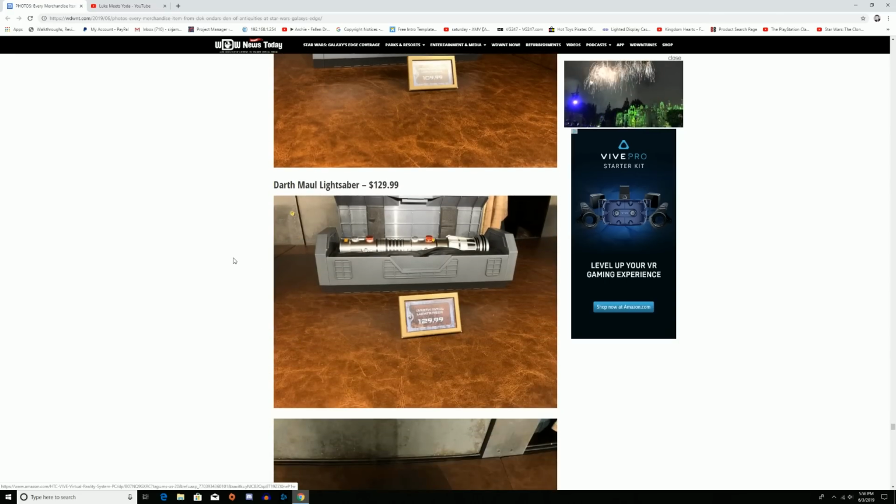Next up is Darth Maul's lightsaber, and this also does include a connector, which will be in the bottom of the box, which is how most of the additional accessories will be. This is $130. Yes, you can connect two of them together, and I saw someone with the photo. If I could find it, I'll post it in the video with the long blades, and the thing is huge, but it looks really, really cool.